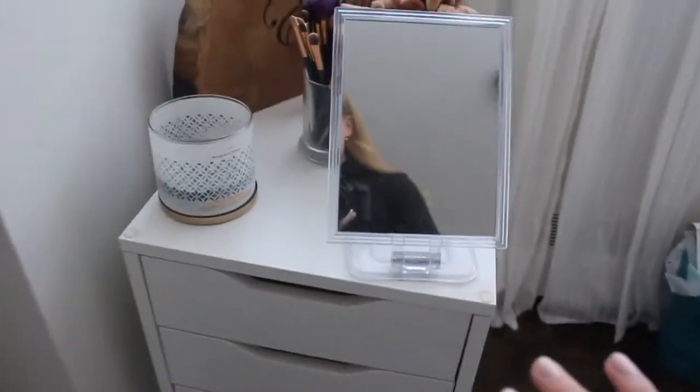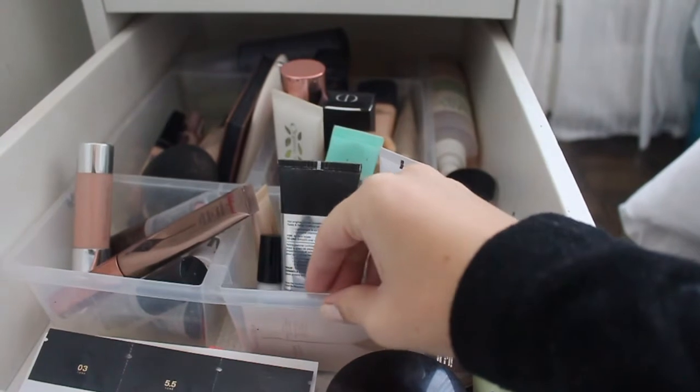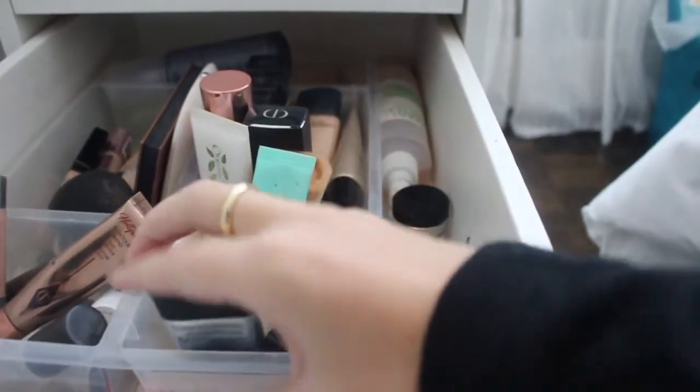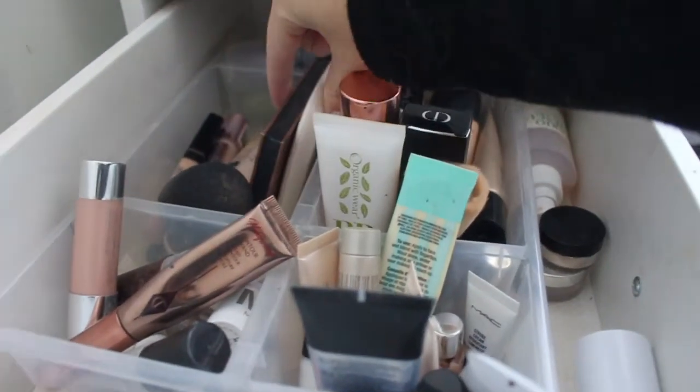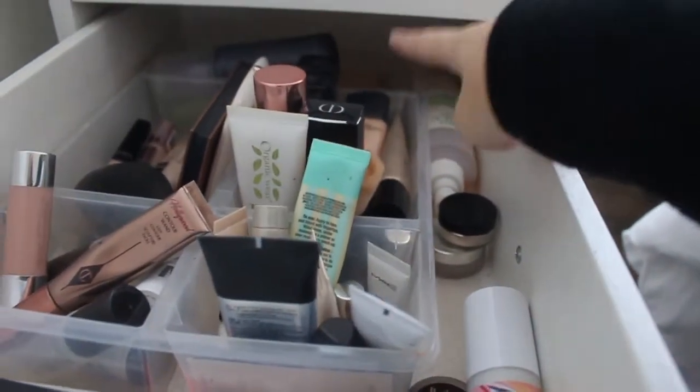Okay, so enough of that. Let's get on into the makeup. So in the first drawer that I always go to, this holds all of my face product. This tub is actually from IKEA, I believe, and I just sorted out all of my cream products here, my primers, my foundations and BB creams, concealers, and then my face powders or palettes that I use every day. I just keep my beauty blender in here, and my setting sprays are back there.